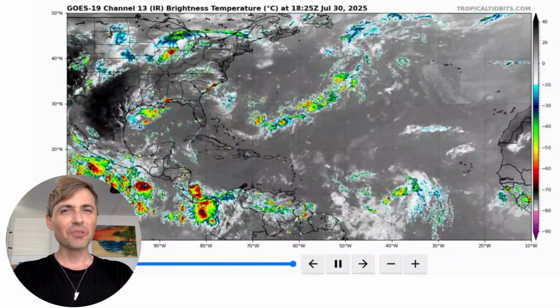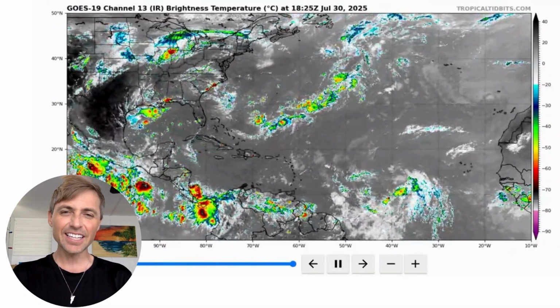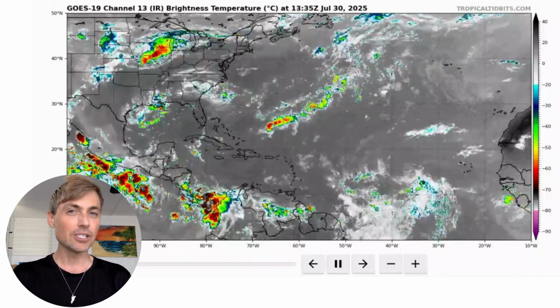Do we have some tropical trouble brewing in the Atlantic Basin? Let's take a quick look at it at the computer, and we're also going to look at what's going on with the very busy Eastern Pacific Basin. All right, guys and girls, let's jump right into the infrared satellite image of the Atlantic Basin, courtesy of tropicaltidbits.com.